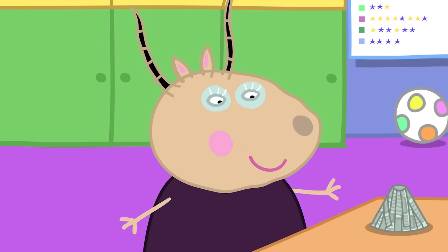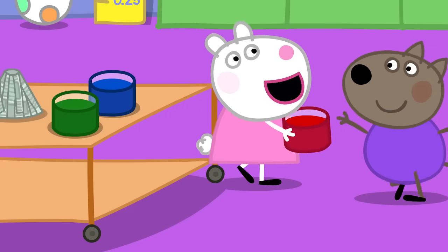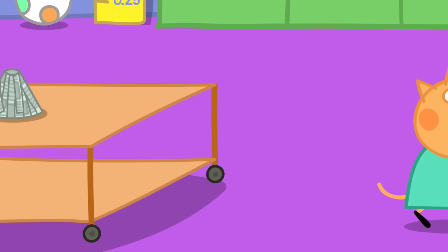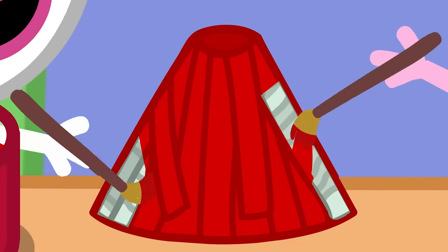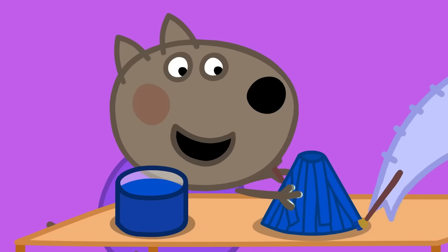Wonderful, children! Now it is time to paint your creations. Let's make ours red, Peppa. Ours can be blue. Green, like a big tree. Real volcanoes are dark and grey with red lava. But Peppa and her friends are making their mini volcanoes bright and colourful.